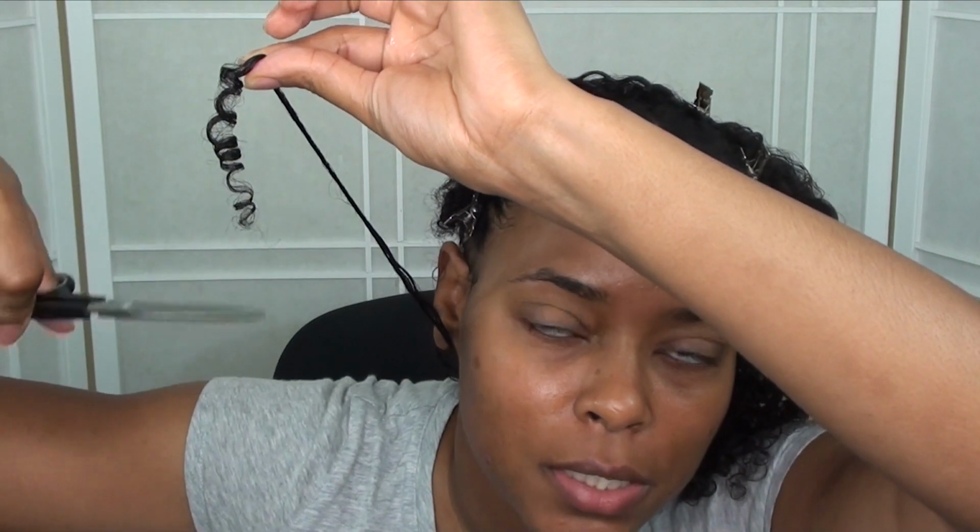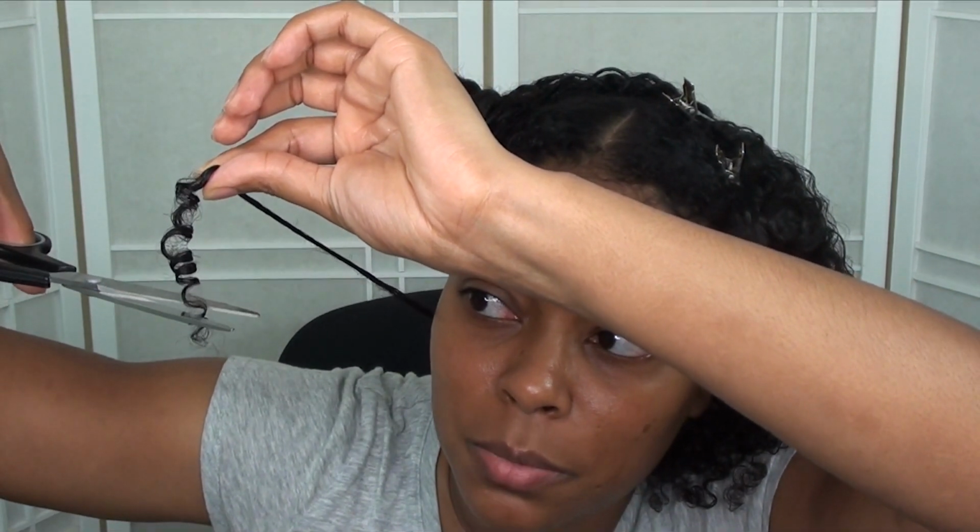And then down here, a little frizzy situation. So we'll snip that right there. So much better. Okay. Horrible ends. Gotta take care of that. And honestly, for this year, I know for a fact that I probably should have trimmed my hair earlier, like maybe the beginning of fall. So this has been long overdue.